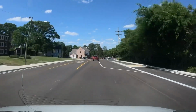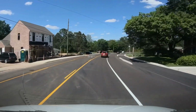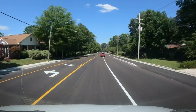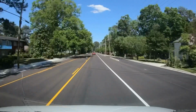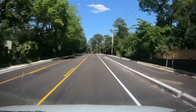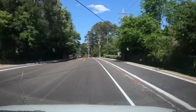Oh, look at our beautiful new this, whatever the heck you want to call this. Bike. No, get off that. Oh, lady, that is not a driving lane. All right, people, just for driving lesson 101, that's a do not cross line right there. Solid white means do not cross, in case you didn't know.